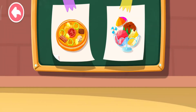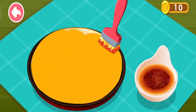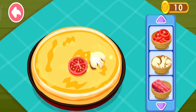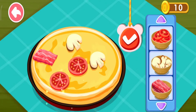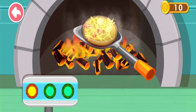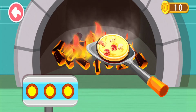This is what the customer ordered. Let's make it together. Spread a layer of sauce on the dough. What toppings do you want to put? Tomato, mushroom, bacon, mushrooms, tomato. With cheese, it'll taste even better. Put the pizza into the pizza oven and bake it. Wow, you've made a delicious pizza.